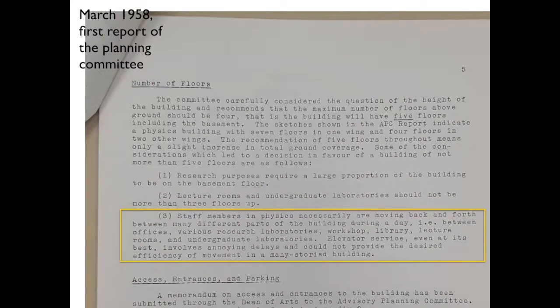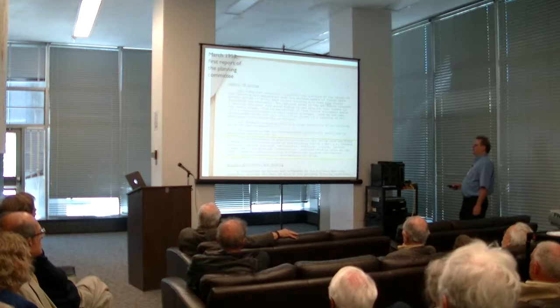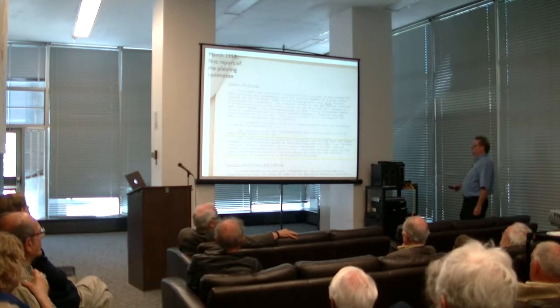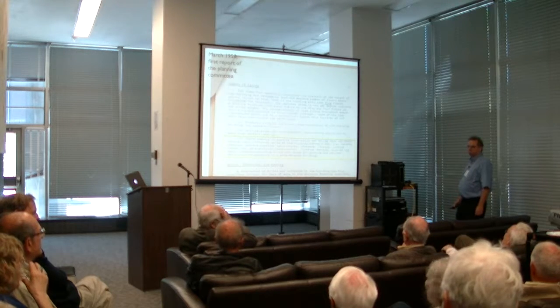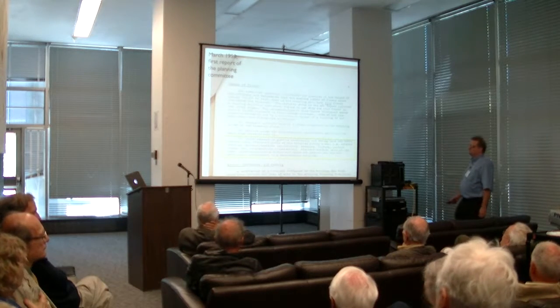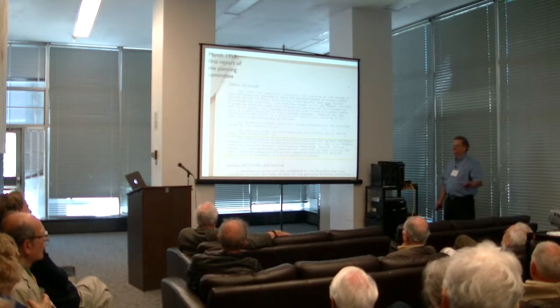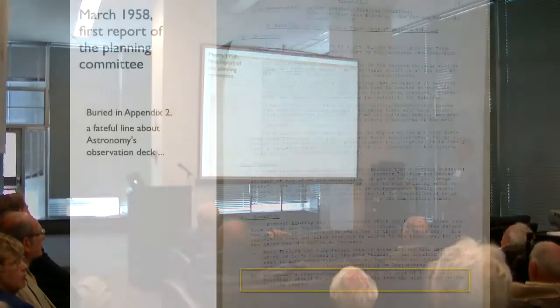Staff members in physics necessarily are moving back and forth between different parts of the building during the day, i.e. between offices, various research laboratories, workshop, lecture hall, undergraduate laboratories. Elevator service, even at its best, involves annoying delays and could not provide the desired efficiency of movement in a many-storied building. So, well, just hold that thought. I'm going to explain what happened there, okay?